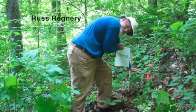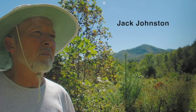We in Torreya Guardians, we all make our living doing other things. There's only one of us that's, I think, retired. Russ Regnery is a retired microbiologist. But I'm a science writer and a speaker on evolution. That's how I earn my living on the road with my husband, speaking mostly in churches. Jack Johnston is an emergency room nurse. That's how he earns his living.